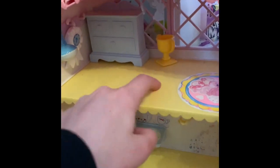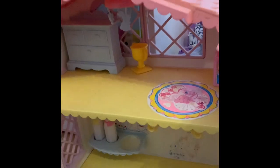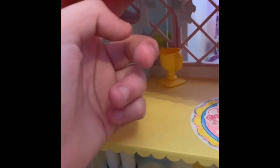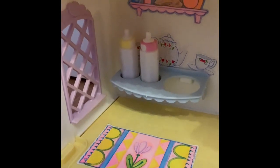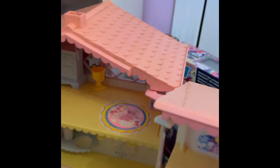yeah, there would be a cradle that would go right there, and then this is the little, I forgot what it's called, but you know. And I don't know what happened to the bowl either. I think I might have lost it. There's a rattle, and yep.